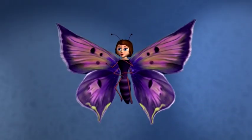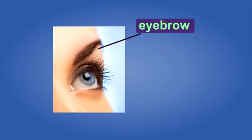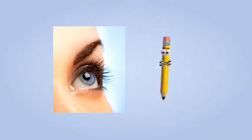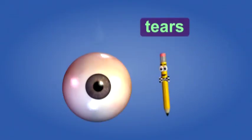Because your eyes are so important, they have many features to protect them. The eyebrows help block sweat from running into your eyes. Eyelashes help keep out small dirt and dust particles. And eyelashes also protect your eyes from sunlight or bright lights. Your eyelids sweep dirt from the surface of the eye when you blink, and they help protect your eyes from injury. Tears constantly bathe the front of your eye to keep it clean and moist.